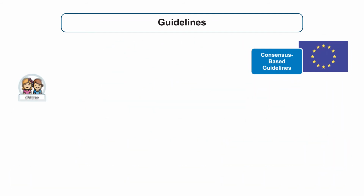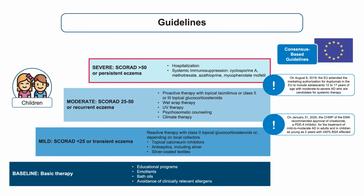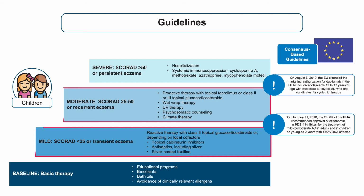There are fewer systemic therapies licensed for children now, and for children often a few days in hospital if it's very severe helps if that's available to you in your healthcare system. Not every healthcare system has that. Also systemic immunosuppression might be needed. That's a rare number of patients that need that. Truthfully, most patients will fall lower down the pyramid in the mild or the moderate eczema categories, and they will be managed as we've discussed earlier.